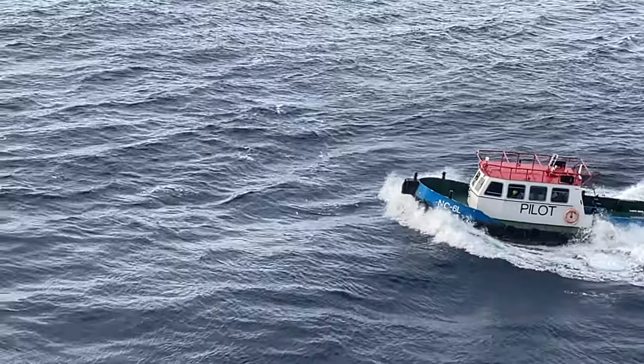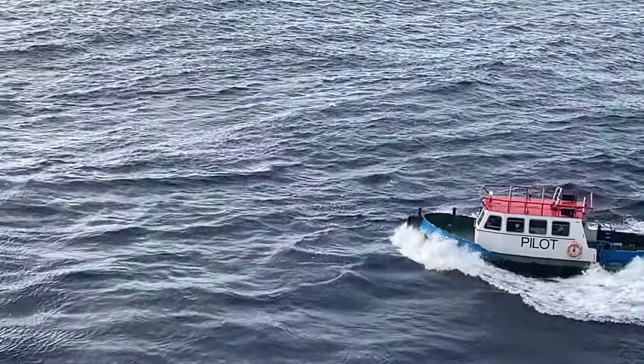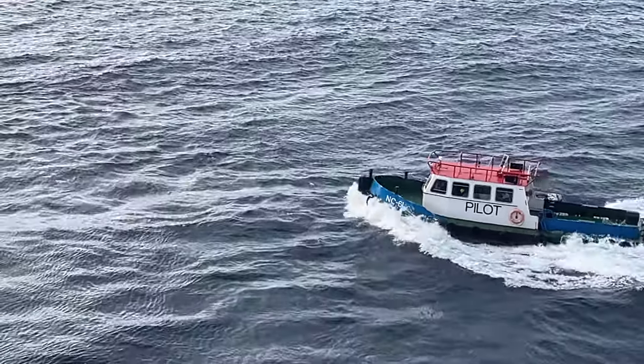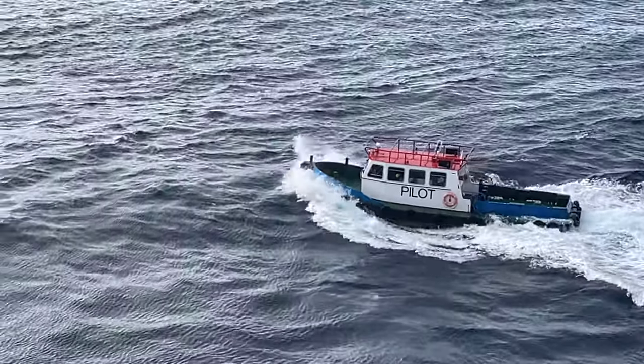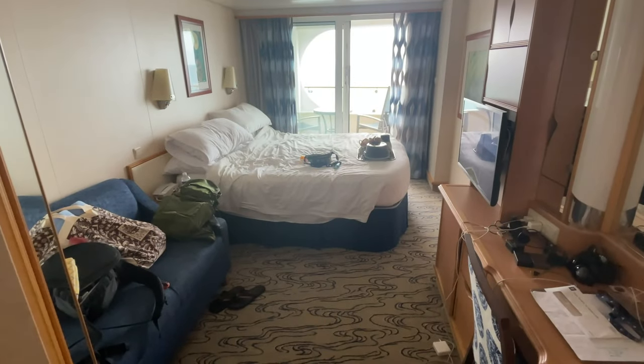See those flying fish getting up the front of the boat. Whoa, look at how far they go. Whoa. Crazy.